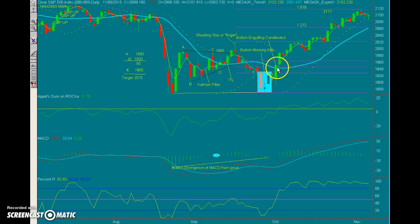Notice that since the Kalman filter crossed above the instantaneous trend line here, back in early October, we've had a nice uptrend with price bars and the Kalman filter remaining above the instantaneous trend line. Last week I put the Fibonacci extensions on, and when we look at the extensions from this high to this low, we came up with the 1.272 extension at this level and the 1.618 Fibonacci extension at the 2117 level. Interesting to note that on Tuesday, the high of Tuesday's bar hit the Fibonacci 1.618 extension, and we've had a little bit of a pullback on Wednesday, Thursday, and Friday.